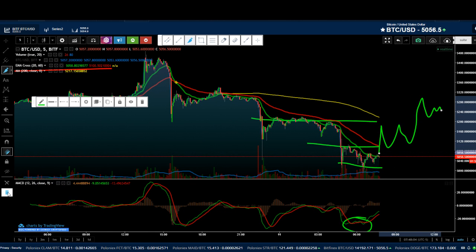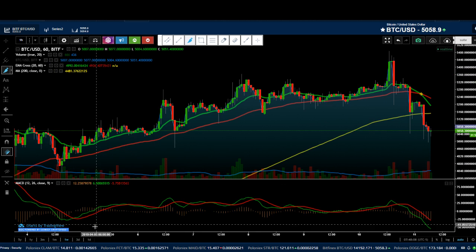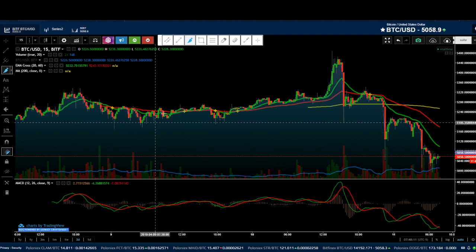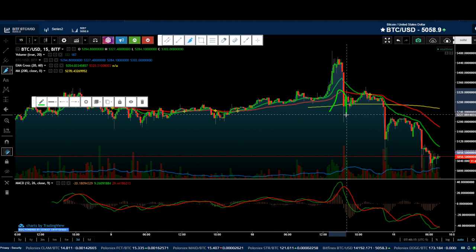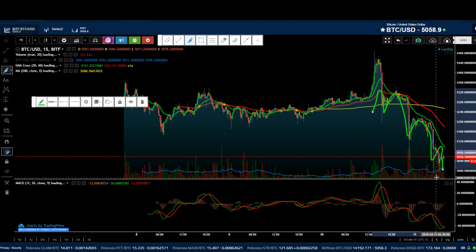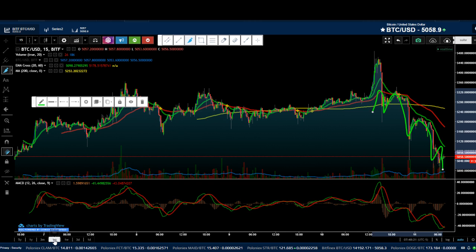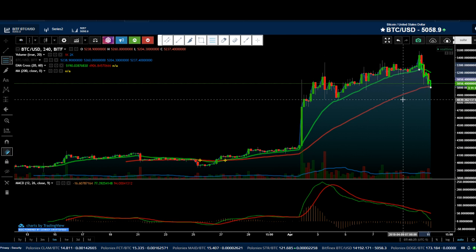Otherwise, we are probably going to be seeing more of this. Let me zoom back in. More of the, what do you call, the slinky down the stairs type of action, where it's going down and down and down. And if this volume continues to increase as it goes down in every bounce, then we'll probably get some serious crack to the prices.